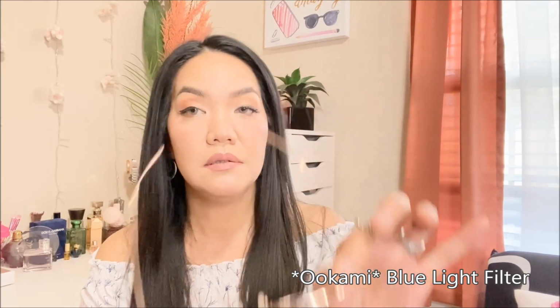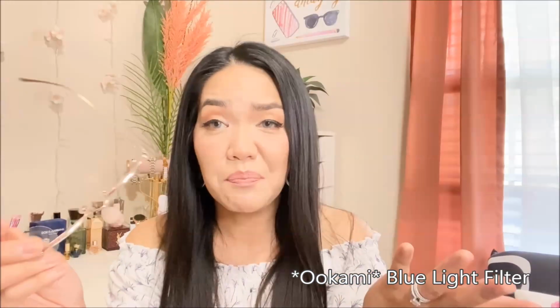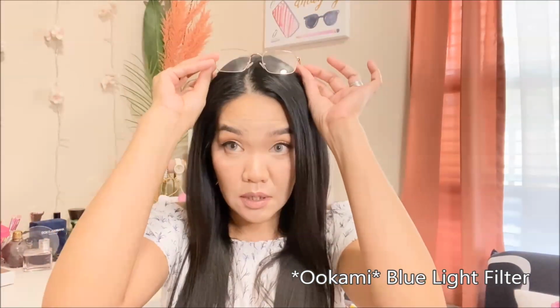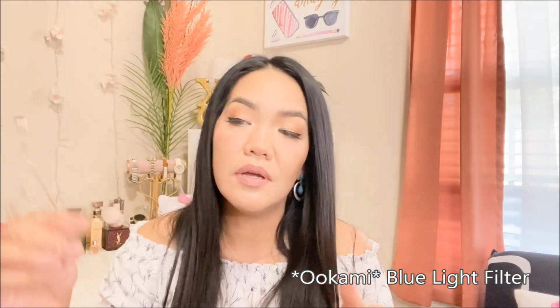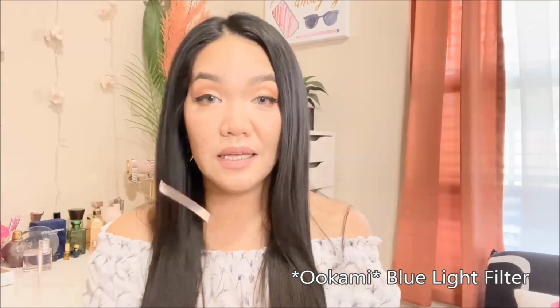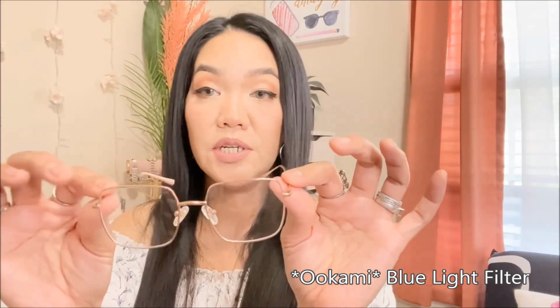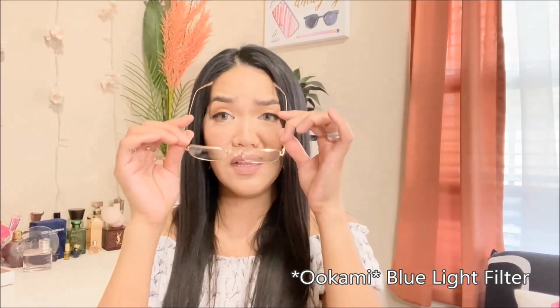Oh my god, see? Oh my god, very lightweight. I don't know. Parang wala siyang bigat at all. You cannot feel any weight. Very, very lightweight. Like they said, extremely lightweight. It's true. So again, the lenses are polycarbonate and the material is metal. Ayan. Ang ganda, guys. This is really nice.